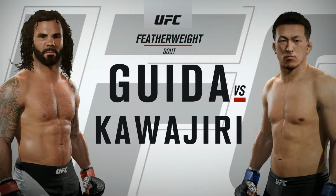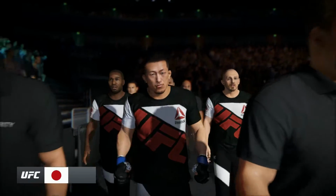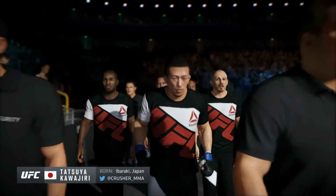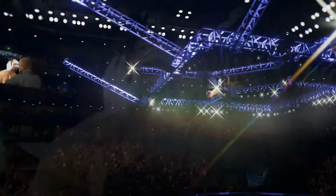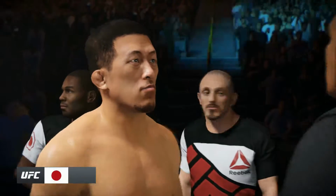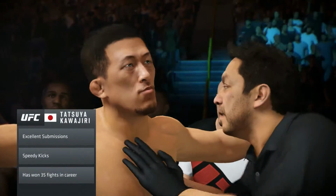This is a featherweight matchup between Clay, the Carpenter Guida, and Tatsuya, Crusher Kawajiri. Tatsuya Kawajiri is very confident that he will come away with a victory tonight. This guy is a leg lock and arm bar specialist. If he gets a hold of a limb, you are in deep trouble.